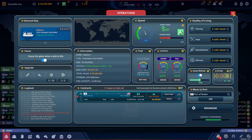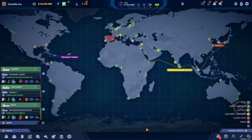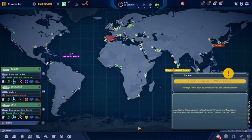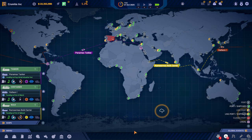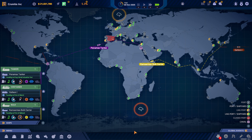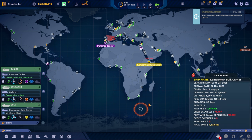Morale, 67. Deck equipment, windlass. Is damage to deck equipment due to lack of maintenance? We've just been to a shipyard for maintenance for 18 days. But I guess they missed that one. We are in Djibouti.